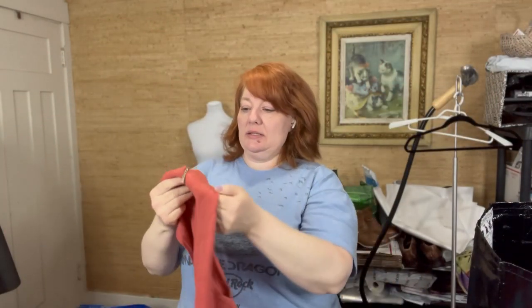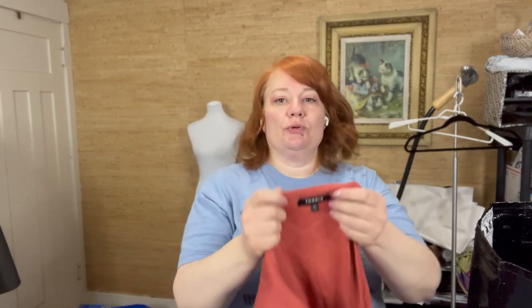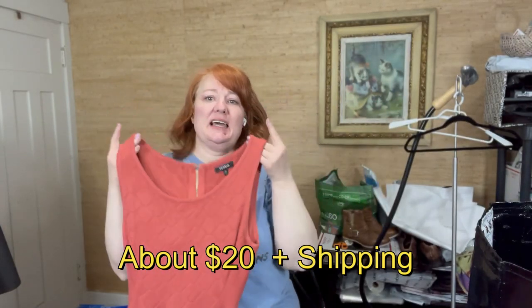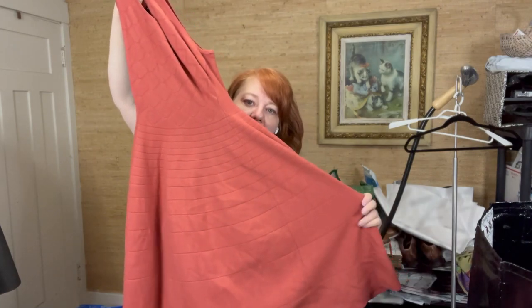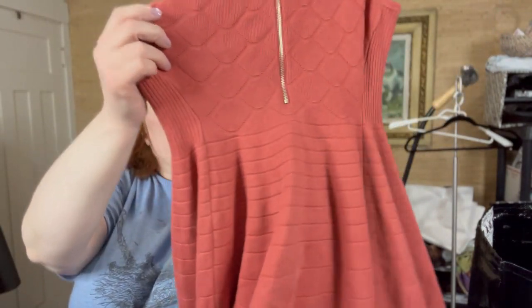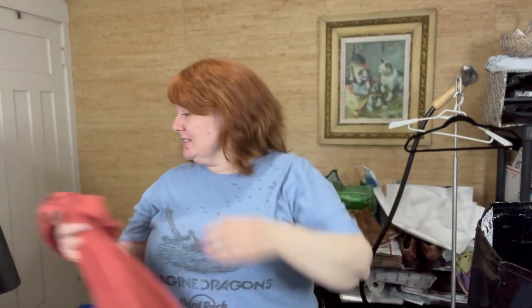And last piece is this Torrid. It is a 00, but I picked it up anyway. I'll show you. It's just too pretty. So Torrid 00. This means it's like a size 10. But look how pretty that is. And it's a knit dress. I love it. Kind of looks like scales on the top, but it's like hexagons almost. No, it's more like scales, like dragon scales almost. But yeah, so that's it.